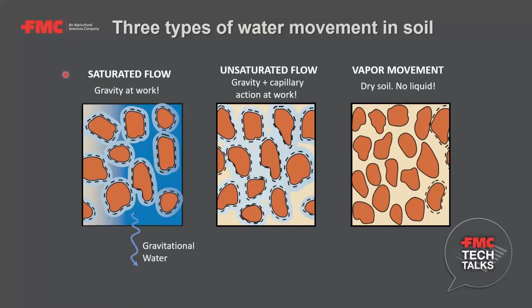So in saturated soils, water will begin to drain out of the large pores first, again, because of the less surface area, lower adhesion. And so gravity is able to take hold and move the water downwards. And this is sometimes called gravitational water. And then after all of the water has moved out of the large pores, what happens next is called unsaturated flow. So now the large pore spaces are filled with air, leaving only our smaller pore spaces to hold and transmit water. And this is what's happening most of the time.